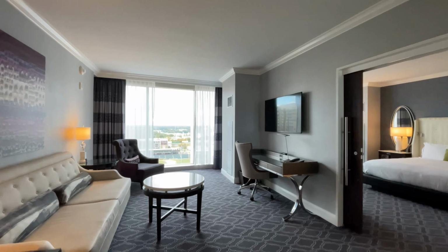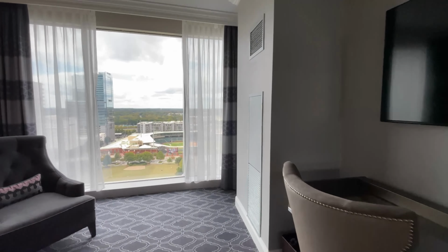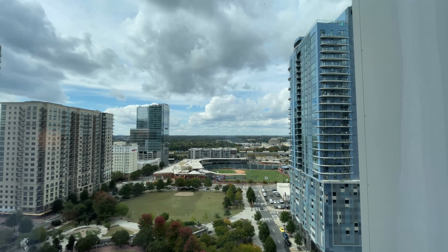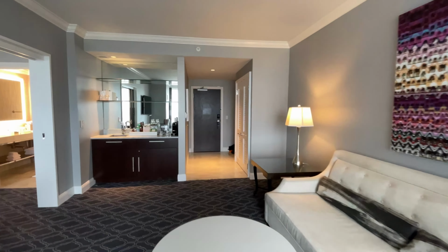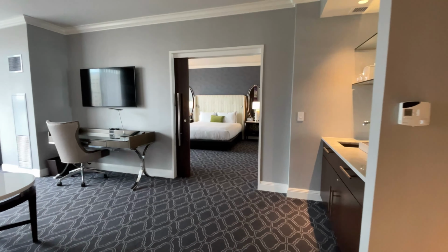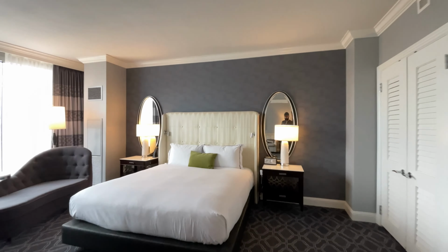They upgraded me to a king-size suite, which has 2 rooms. I have a living room here with a desk, TV, and a couch. It also has a mini bar and a great view out the window here. You get Diamond Elite status with lots of stays at IHG hotels. However, you can get Platinum status by having an IHG Rewards card, which is how I started.